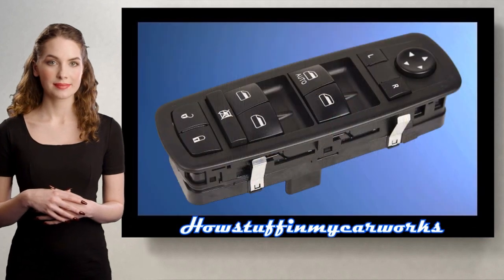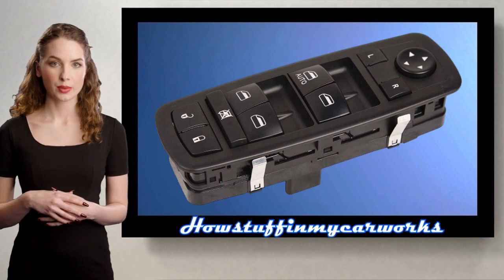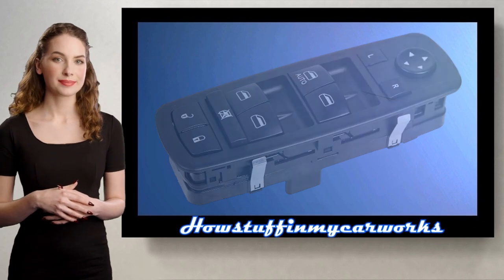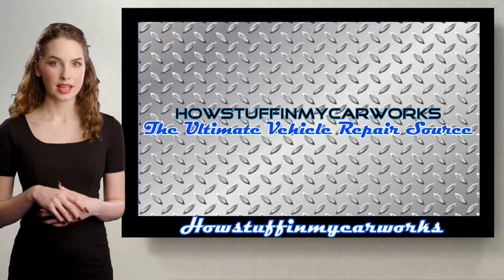Number 10. The master power window switch located in the driver's side door is prone to malfunction, causing the windows not to roll up or down. Those are 10 common problems that Dodge Nitro SUVs are prone to experience.